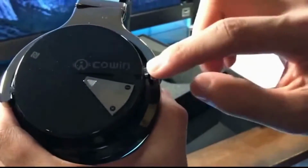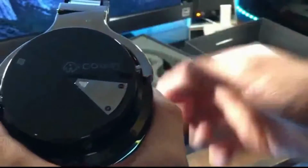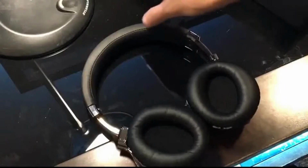However, the E7 are a bit on the heavier side, but aren't necessarily uncomfortable. They'll sit on your head nicely, reducing any fatigue, though your overall mileage may vary based on their weight.